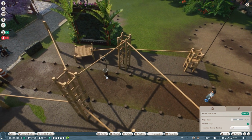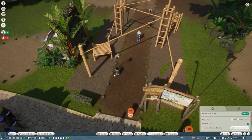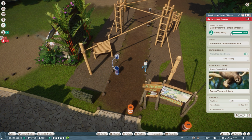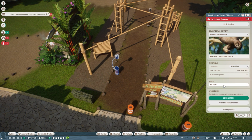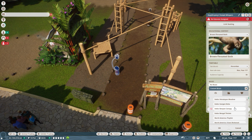Can I put it inside of here? Yes! Oh my gosh, that makes me very happy. I'm gonna put two of them in here. Can I go ahead and have it about, brown-throated sloth is too large for educators to handle. That's totally fine. Can you give me a November Stan talk? Because that would be lovely. And we should end up naming the talk something special, of course.